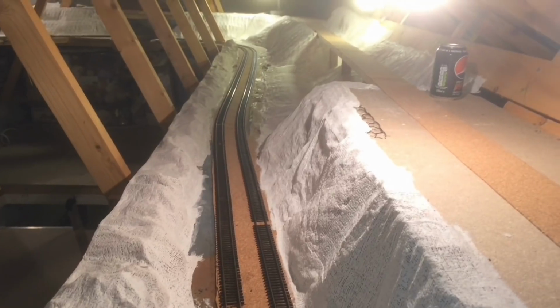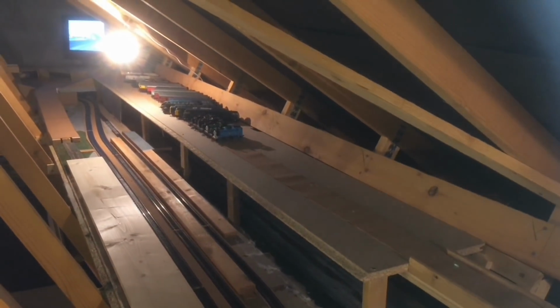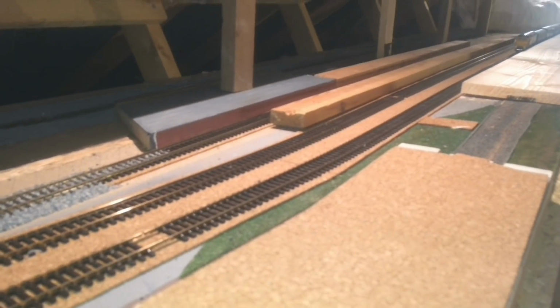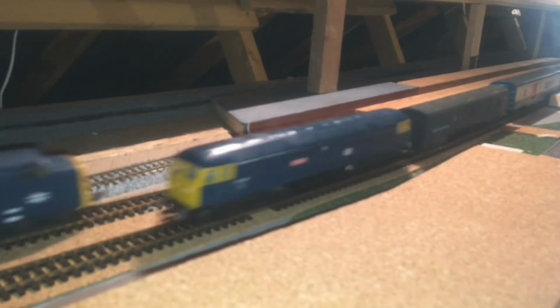So I wanted to show you this before I did any of the scenery at all. So it's completely naked, if you like. I just felt I didn't want to do a video prior to this because it was just a mess, you know. I wanted you to have some kind of idea of what I was trying to achieve with it.